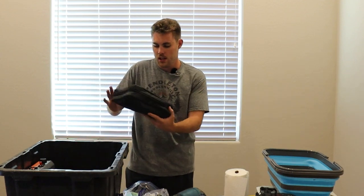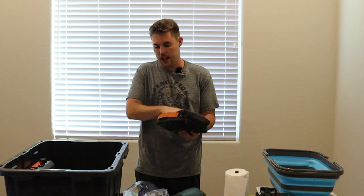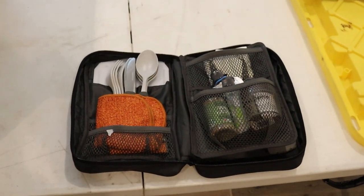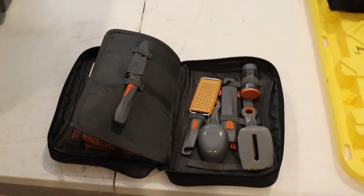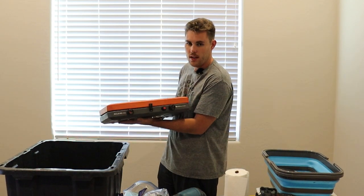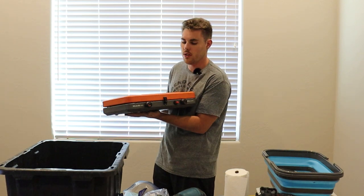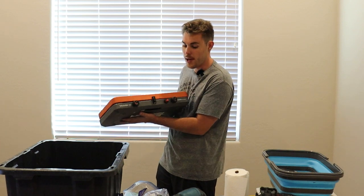Then I got the GSI outdoor kit, you know, silverware, knives, cutting board. It has a couple other things for storing spices and stuff. This thing's pretty nice. So I do carry two of them. Then I have the GSI outdoor stove. It's done pretty well. I'm probably going to upgrade to the Jetboil one sooner or later because it's a lot smaller than this and you can control the flame a little bit better.